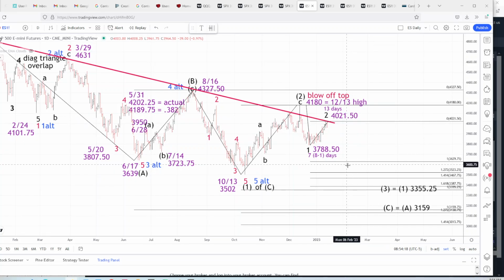Wave 3 gains equality with 1 at 33.55. That is the 1 in parentheses, 2 in parentheses, 3 down here. And Wave C, that is A down here, B up there, C, one larger degree of trend, gains equality with A at 31.59. That's the ES on the daily.